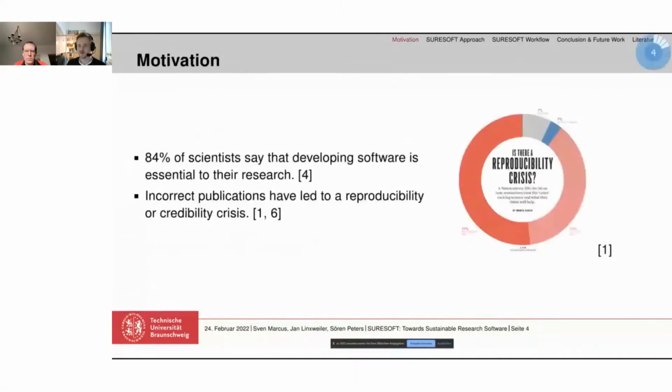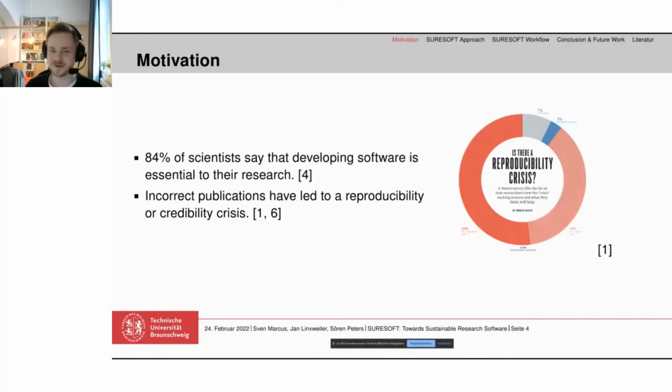So, about the motivation, why is software sustainability a topic suddenly, or more or less, not suddenly, but it has been for a few years now. There is this pretty famous survey, at least in our circles, where researchers were asked how they deal with software and how important developing and using software is to them in their daily work. And 84% of the participating scientists said that, yes, developing software is an essential part of their work.